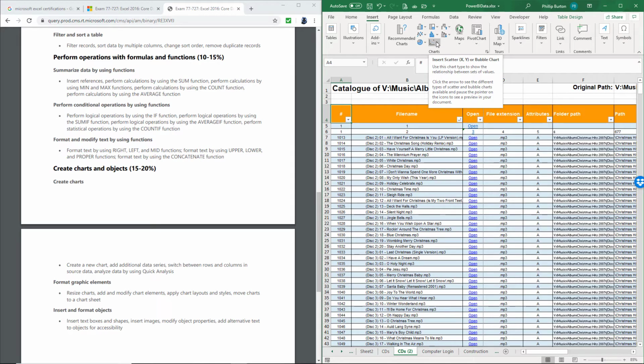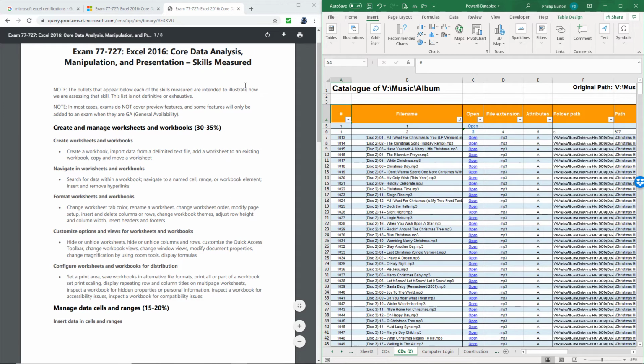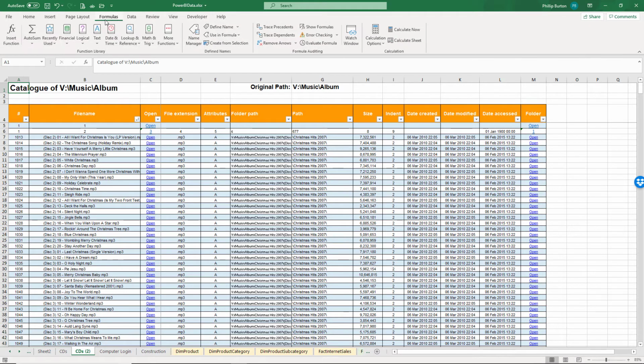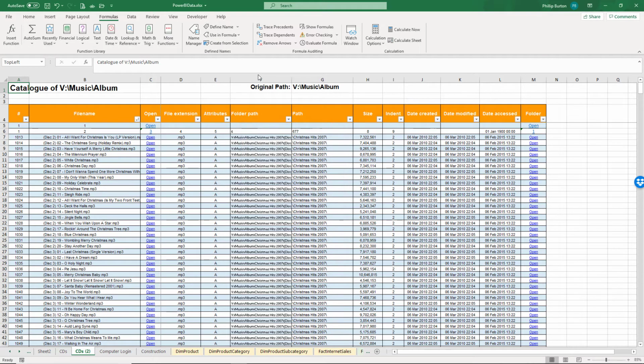So hopefully from the rundown of this list, you'll be going, actually, there's a huge amount of this that I already know, but there were one or two things, maybe something that I have shown you. Like, for instance, suppose I want this to be a named cell. Yeah, no problem. We define this name as, say, top left. And then elsewhere, I can say equals top left.